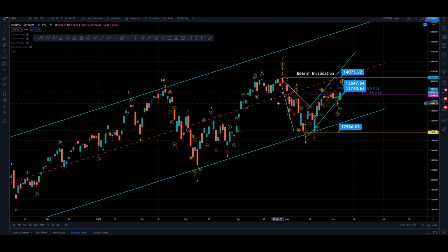The SPX has not yet, and neither have closed at new highs, so it's not official. I'm just saying that on the SPY chart, we made an intraday new all-time high. We traded above the previous all-time high. That's the way you should say it. We didn't close there, but we traded above it. So the Nasdaq and the Dow Jones have not done that yet. So still remaining bearish until proven otherwise.